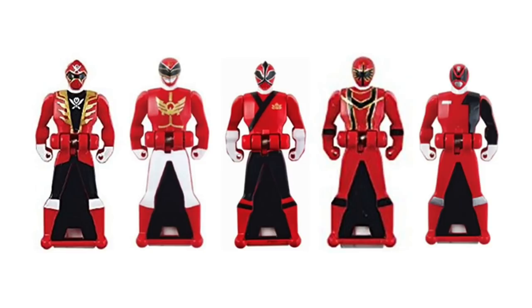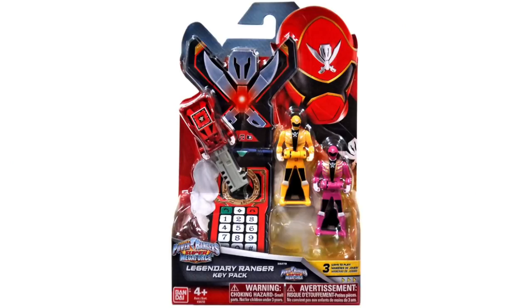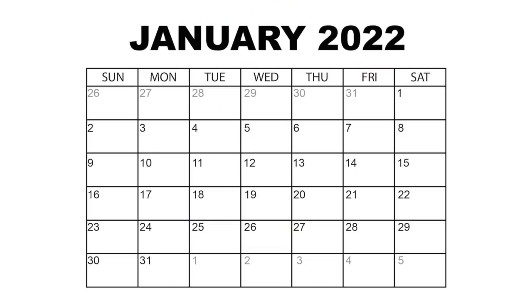By this time, Bandai America had already kicked off their own version of the Ranger Key toy line for their Gokaiger adaptation, Power Rangers Super Mega Force, but we are not here to talk about those ones. Yet.